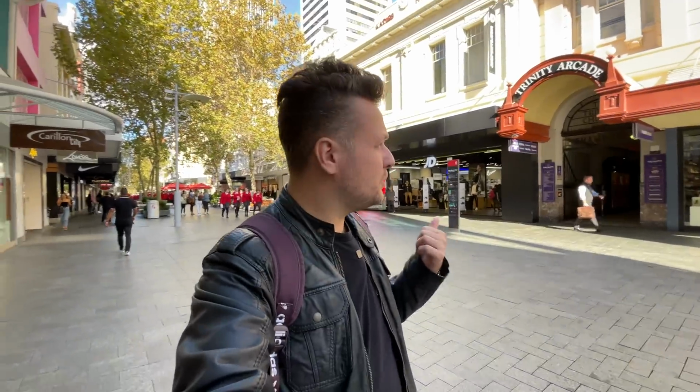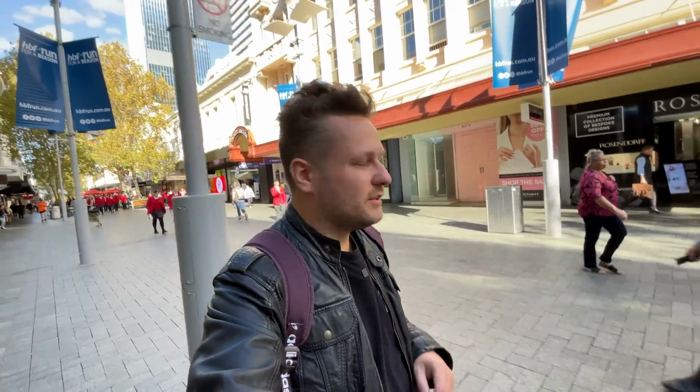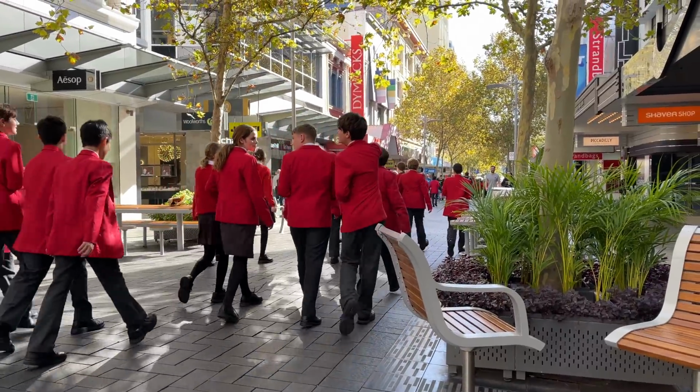This building behind me is the Trinity Arcade. I think it's the mall. I've been once in Perth in 2019. I think I was hanging out around here. I was there just for 2 days, not even, but I remember this street very well. That's the shopping center, like students from the school going.